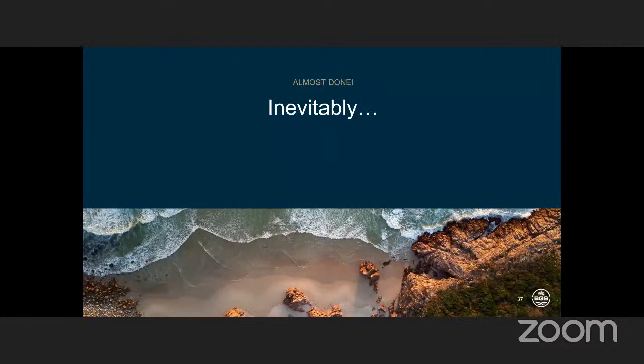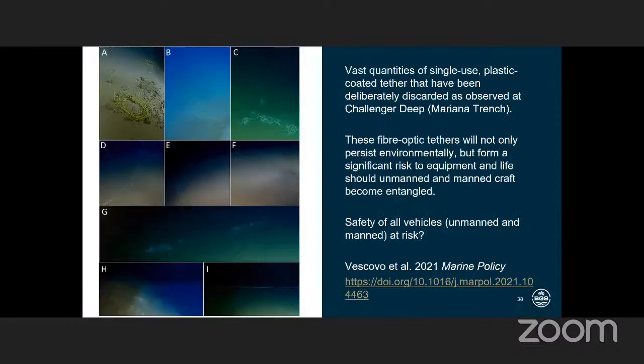And just to finish up, one last study that's just been published: inevitably during the 5 Deeps, we did find trash. We just had this paper published last month, and it was more a commentary that there are some exploration vehicles being used in Challenger Deep, for example, that are introducing vast quantities of single-use plastic coated tether that have been discarded in these areas. It's getting to the stage now that there are hundreds of meters of yellow and white tether strewn all across the seafloor, and due to its composition, these fibre optic tethers will persist in the environment. Not only that, they pose a risk now to equipment. Unmanned or manned craft could potentially become entangled in these.